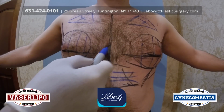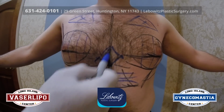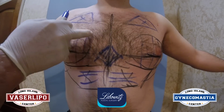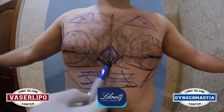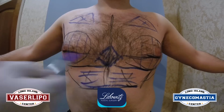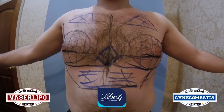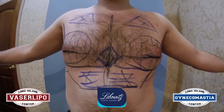There is a rhomboid-shaped negative space that I want to create here. That's the medial border of the pec muscle on both sides, and the superior border of the rectus up there to give him that first inscription. Little areas that we're going to do. We're going to have like a 4 millimeter little cut here. I make it so small, and literally I have to put in just 2 stitches at most.